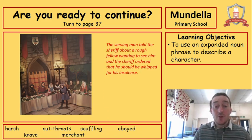There we are. Oh yes, the sheriff ordered that this rough fellow, who apparently is at the door wanting to speak to him, should be whipped for his insolence because he interrupted him eating and he didn't like it. Seems a bit harsh, doesn't it?